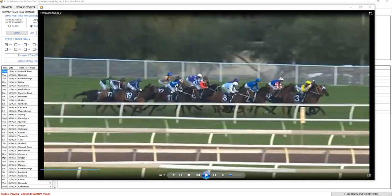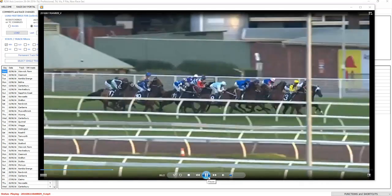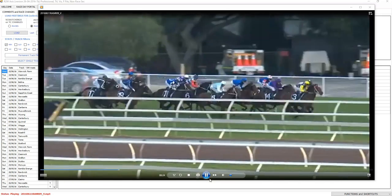I did read the steward's report, and there were some strange comments made pertaining to Shadow Lord with the blinkers on going forward, like it's never been an on-pace horse in its career. It's not a fast horse, that's for sure. So this horse, with any sort of dig, I think could have probably crossed them with ease, and it's been dragged out of the race. See how slow they're going.